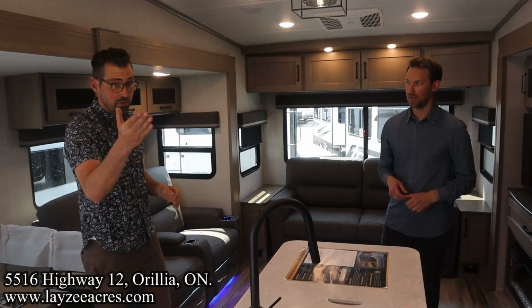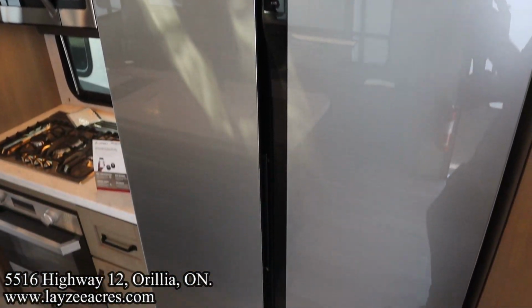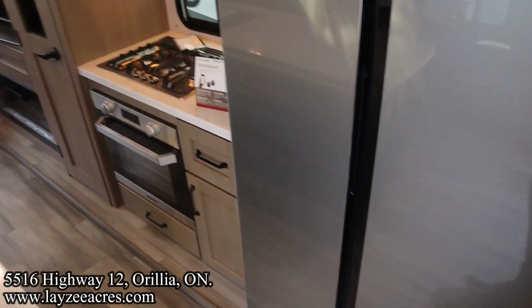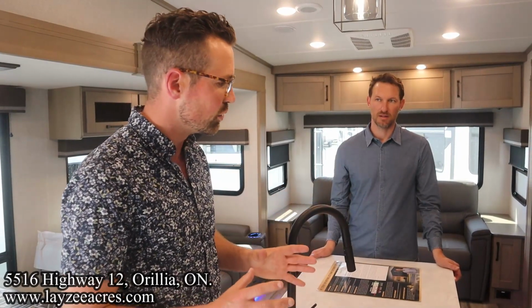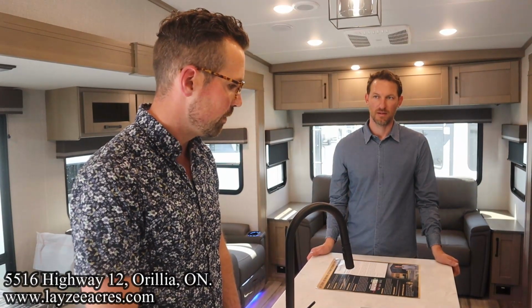And then, yeah, this killer fridge. That's a 16 cubic foot, 12-volt fridge. And then when they do the 16 cubic foot, 12-volt fridge, they're going to the larger 370 watt solar panel on the roof, which is an awesome piece as well.